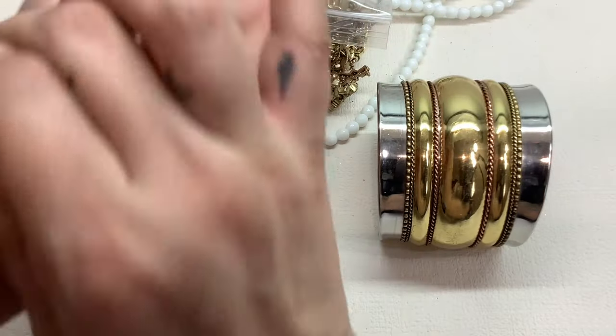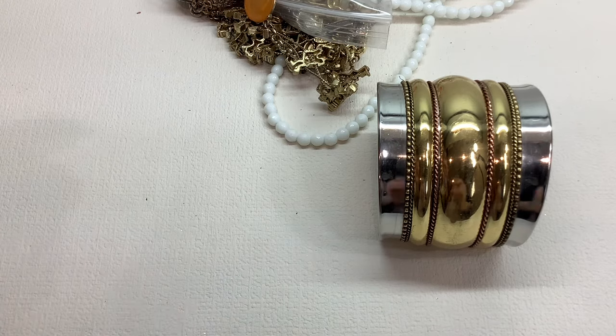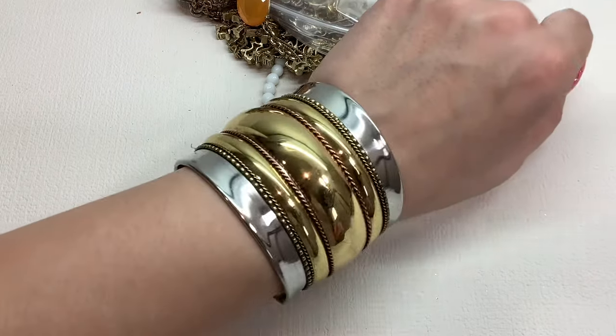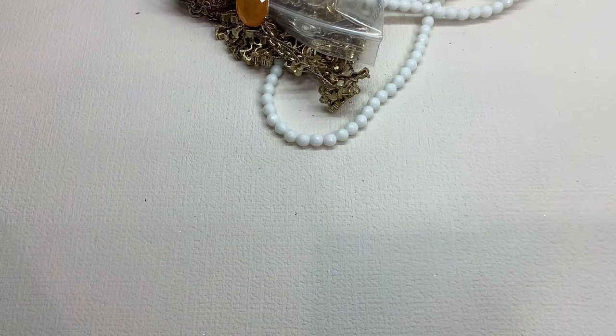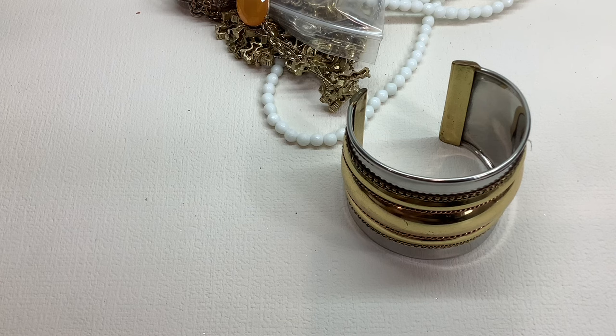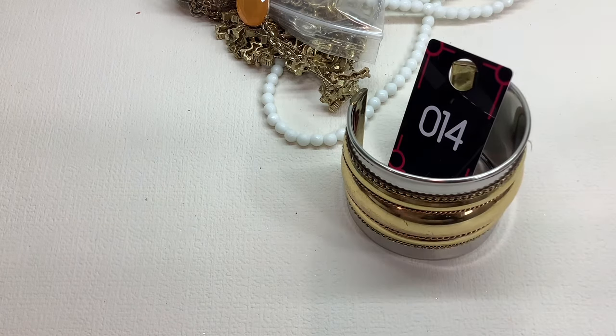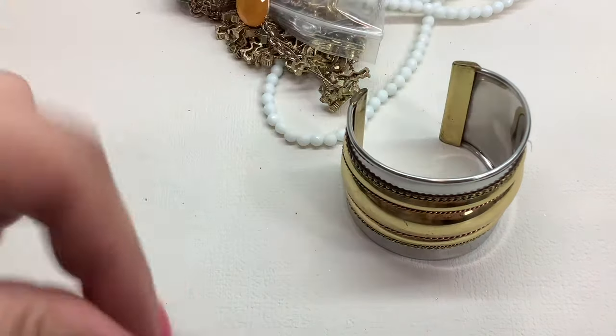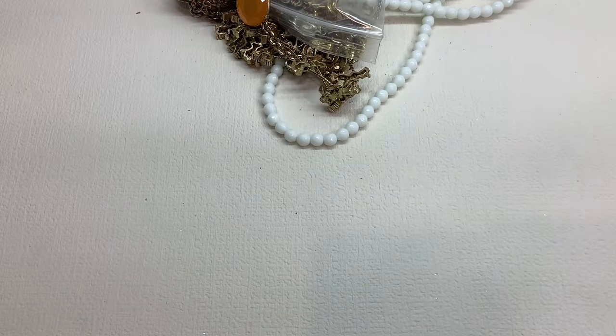So this is a nice big old cuff. Let's take this off so I can show you the cuff, because that is like totally warrior princess style. So this is, I would say it's about a 6.5. I don't think I have a bag big enough to fit that, but let's try. So that'll be number 14, and we'll do that for $5. $5, number 14. It's in good shape. Nope, it doesn't fit. Okay, we'll just leave it there like that.